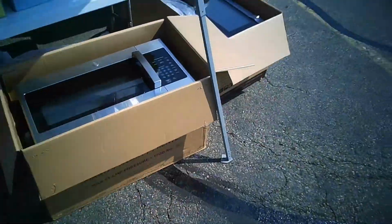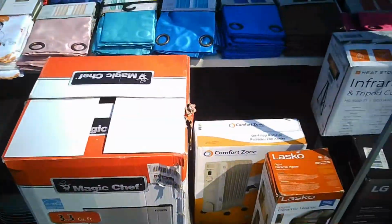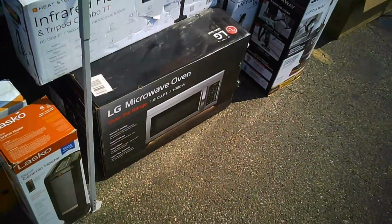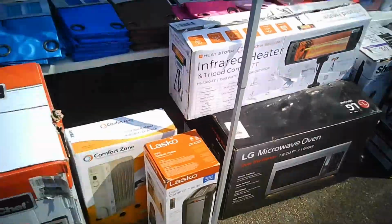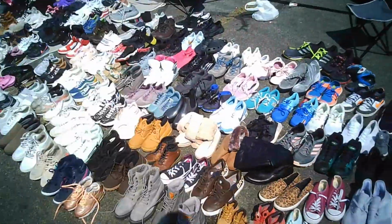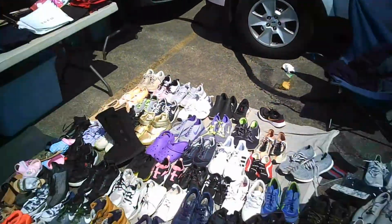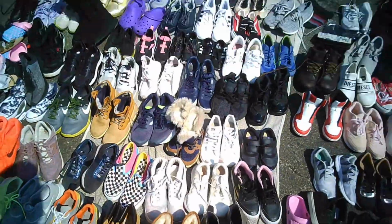Also finding a lot of return stuff like retail arbitrage or some refurbished items. A lot is still brand new in the box. Some are still open, but I think it's because customers want to see what's inside and make sure everything's in there. So you can find really good stuff out here. Of course, a lot of shoes, a lot of brand new and some no-name brand. You always gotta look out for those Nikes, especially those Air Jordans.